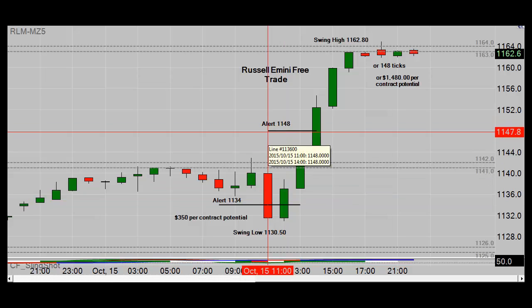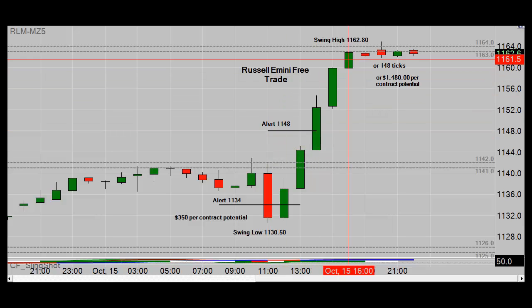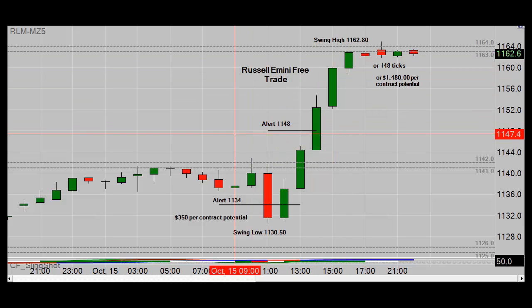Then we triggered on the long side. Swing high 1162.80. That's 148 ticks, or $1,480 per contract potential.